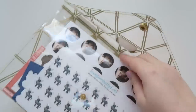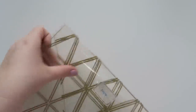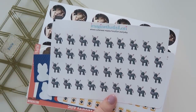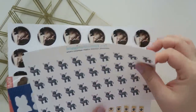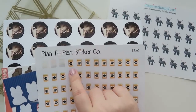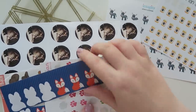This is my Doyle bin, and y'all are always interested in where I get Doyle's stickers from. But I got this because they're little donkeys, so they're little asses. So that is really fun. And this is from Imagine That by Lori. This is the Plan to Plan sticker code. Doyle does have medication, so I put this in my planner when he gets his meds. So it's like a little medication bottle with a paw print on it.